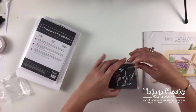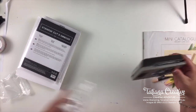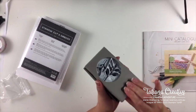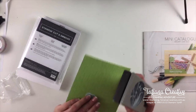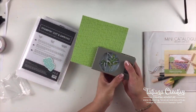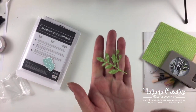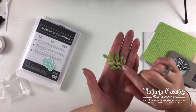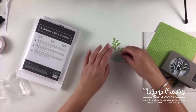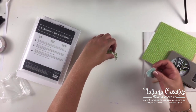And then I got, now I'm not very good at pronouncing it, a punch. And it's two different leaves in the one punch, which I thought was really cute. And you know what? This green would be perfect for it. Some great little accents. And what I love about punches is they're so easy and quick to use. That would be such a fun little accent to have even behind a cloud. Too busy, that's too patterny, but you know what I mean.